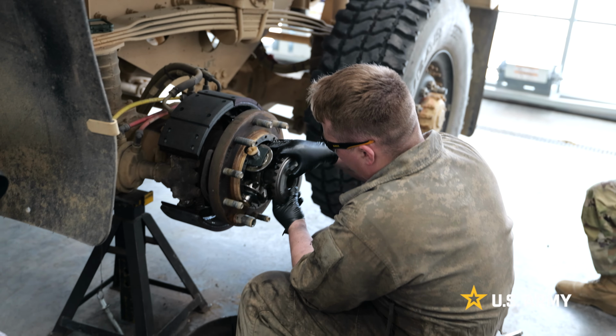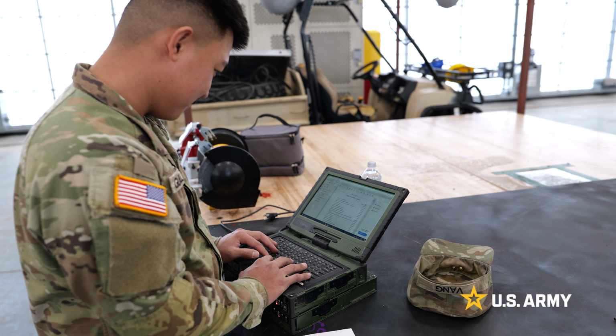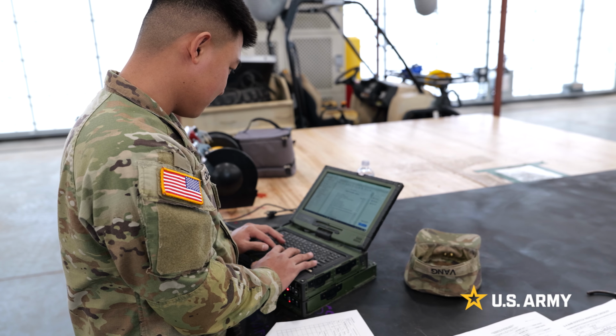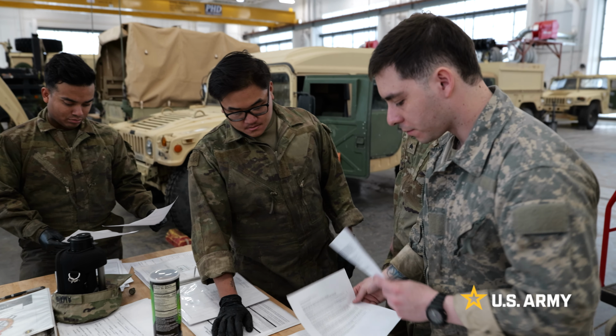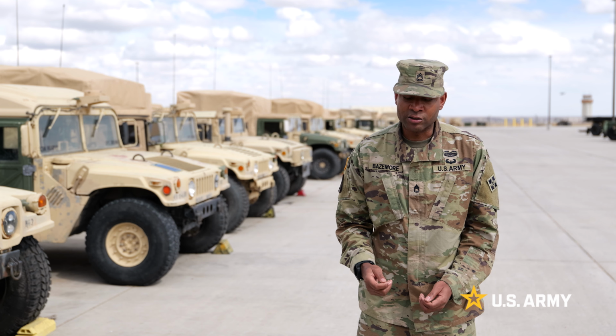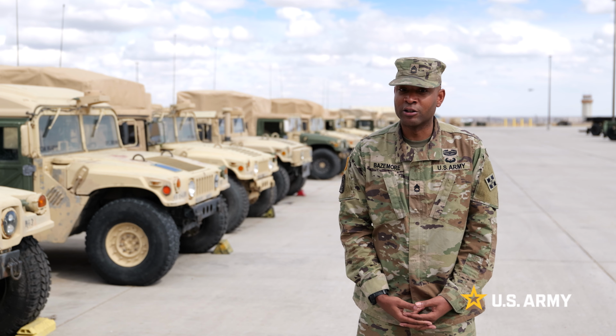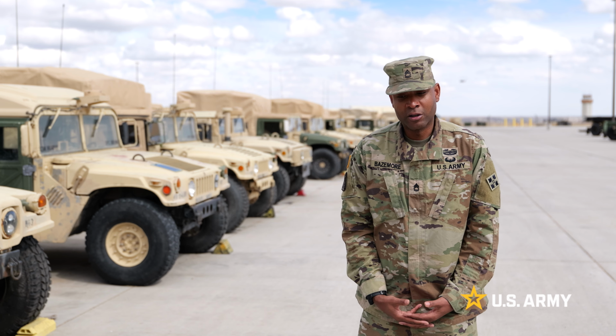Oftentimes in the neighborhood, people's cars would break down, so my uncle was the guy that they took the car to, right? As a kid, he had sons too. We would go over to his house, they would come over to our house, and we would just work on cars, four-wheelers, dirt bikes. He served in the military. He used to talk to us, show us little pictures of him when he was in the military. And it was just one of those things where I thought, okay, I should at least give it a try. Gave it a try, and I loved it.